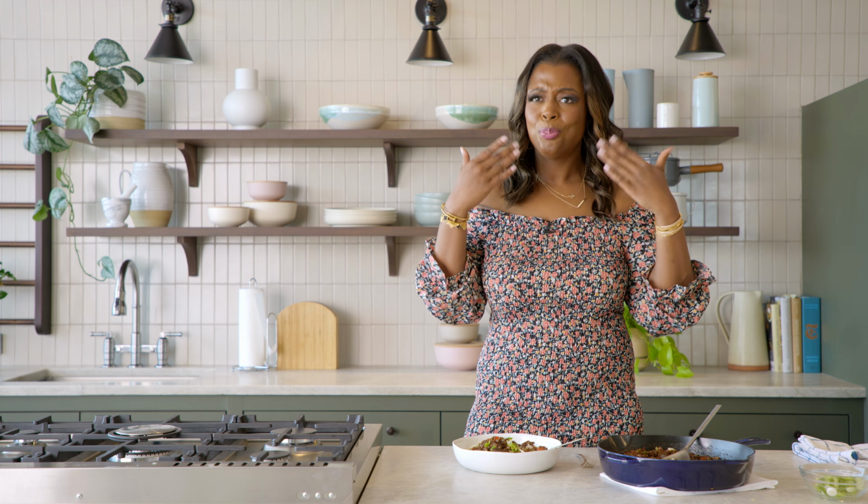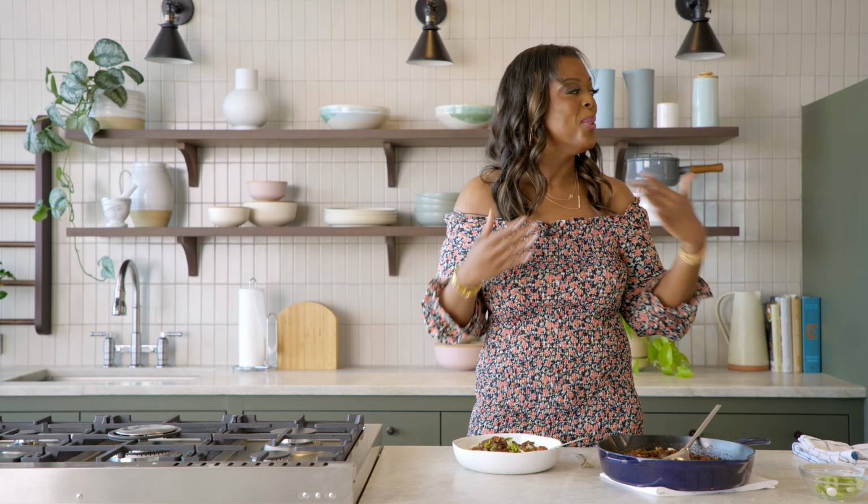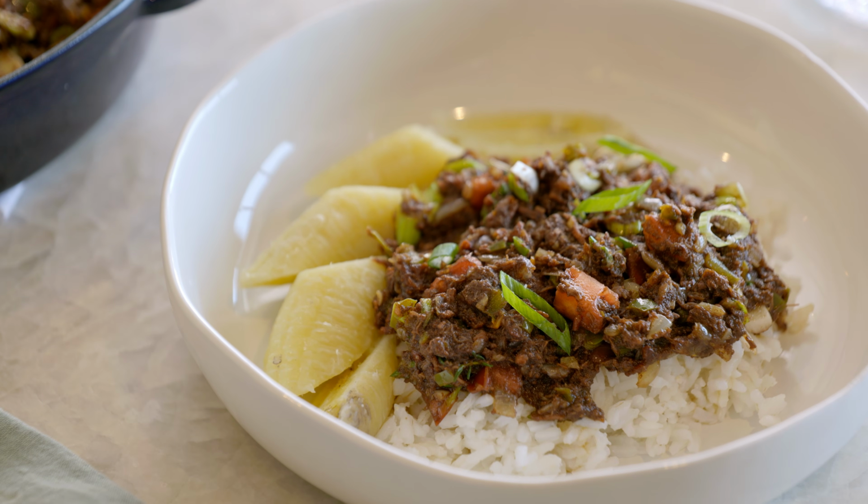Ooh, that's warm. It's not spicy, it's warm, like, ooh. So you drink a little cocktail and that first sip.